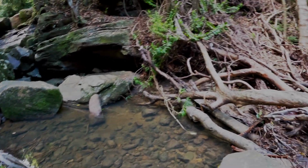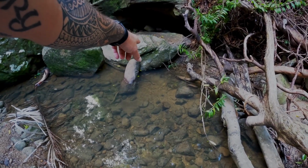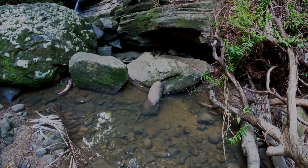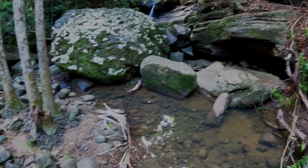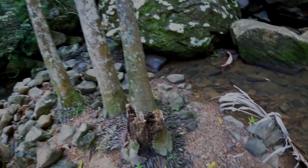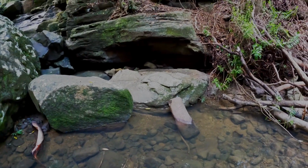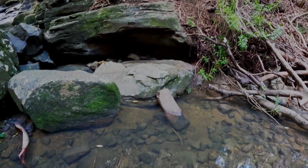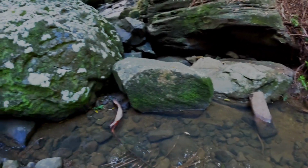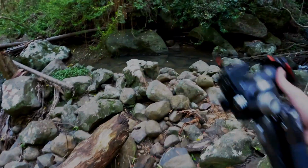Oh. In the water you probably can't see it, but there's a little eel sitting there, a little freshwater eel, going about his business, going about his day. I'll leave him alone. It is cool to watch him, but I'm not going to hurt him, not going to do anything. He probably thinks I can't see him, but I know he's there. That's cool. Nature, I love it. Love being out in nature.